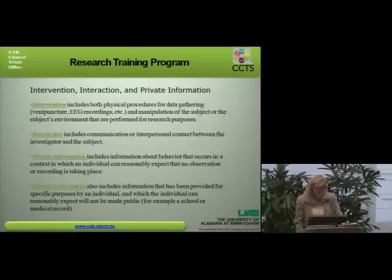Private information includes information about behavior that occurs in a context in which an individual can reasonably expect that no observation or recording is taking place. For instance, if you're observing children in a park, or students in a classroom, the students and the children would expect that no one is observing their behavior. But this would also be considered a research intervention. Private information could include information that has been provided for specific purposes by an individual, and in which the individual can expect that these results will not be made public.